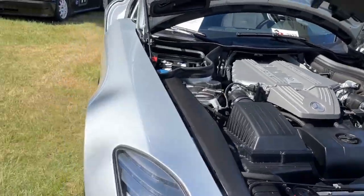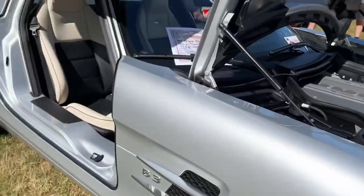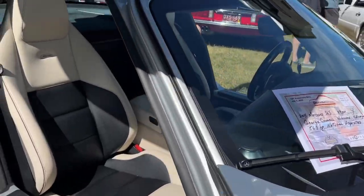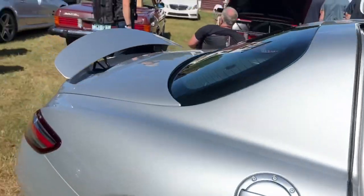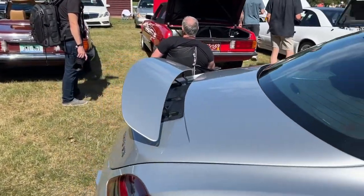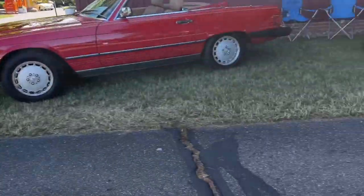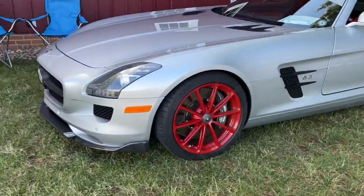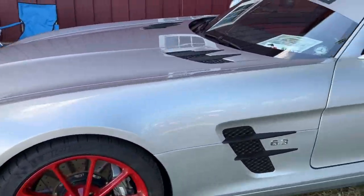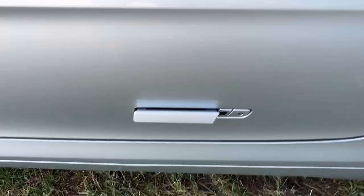Yeah, the gold wing. Y'all see it? SLS, 29,000 miles. Ooh, you got the wing up too. Wow. And here's the other one right here. He ain't got his doors open, but here's the other gold wing. It's three of them in one place. Look, see the door handle popped out? That's how you open it.